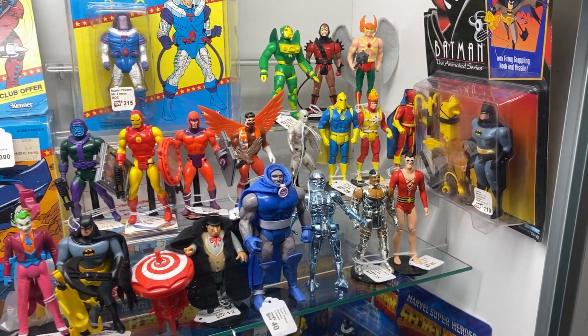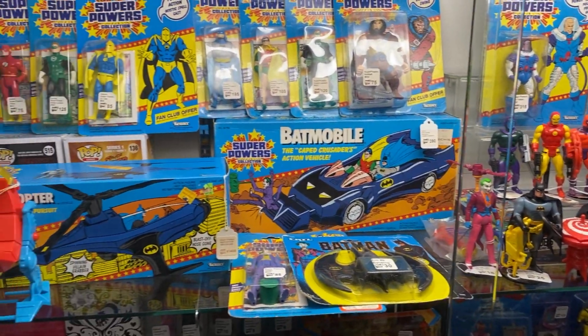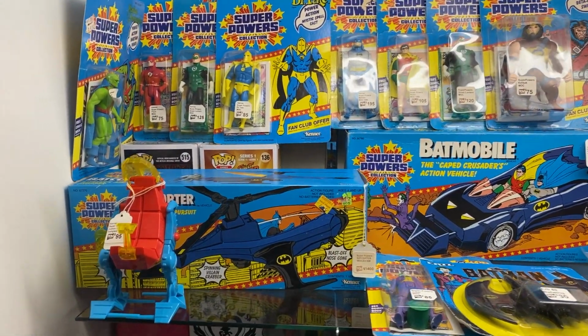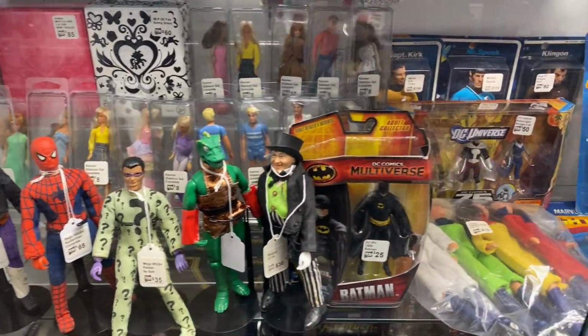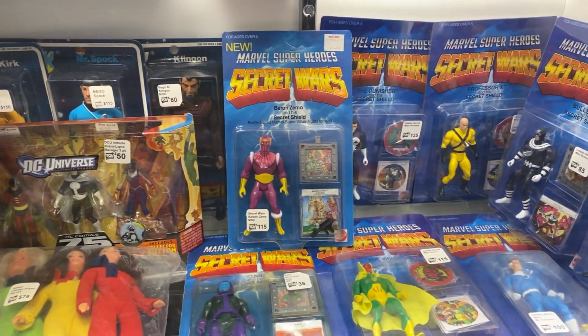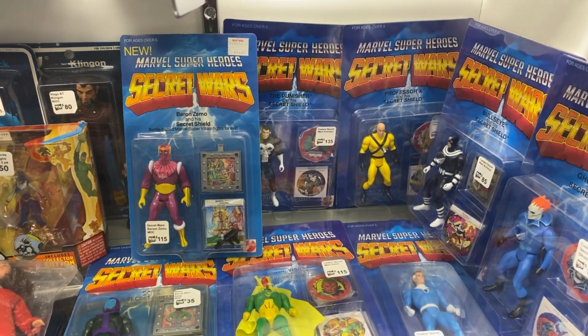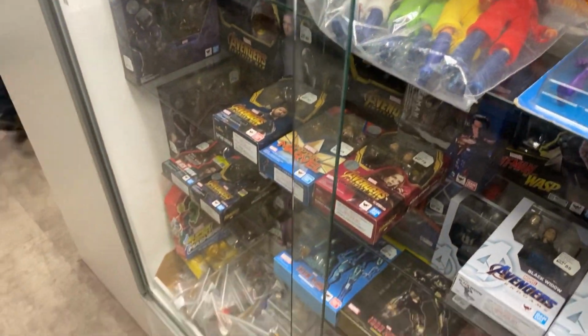Here is a case that I thoroughly enjoyed checking out. I just love the Kenner Superpowers and the Secret Wars line that they have. Something about those toys, while I'm not a huge collector of them, I think they have a great toy style. And it was really cool to check these out and see some of their custom figures they had for sale too.